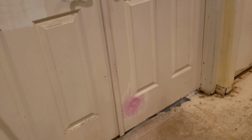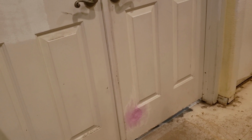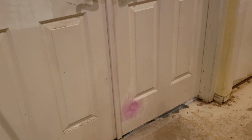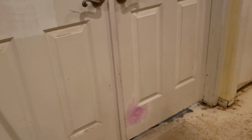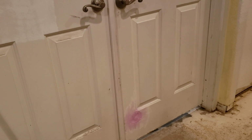So the door is in perfect condition. It's only half painted now, so don't mind the color. It will be bright white. But I'm actually fixing the big old hole in the bottom of the door. I have to, of course, put another coat on, put more tape on it, and it's better than getting rid of the door. I mean, what's the chances of him putting his foot through the same spot twice?